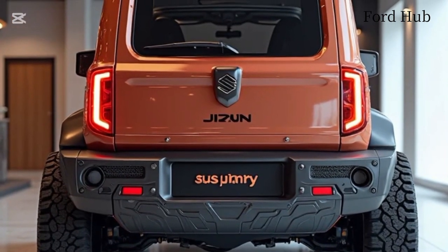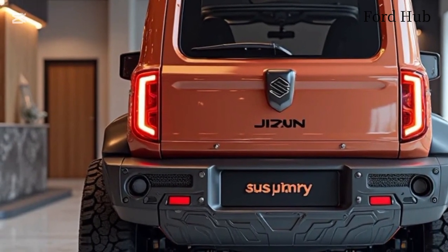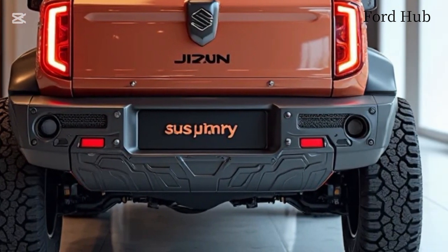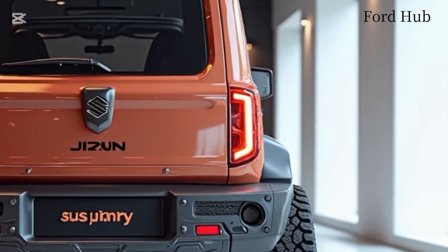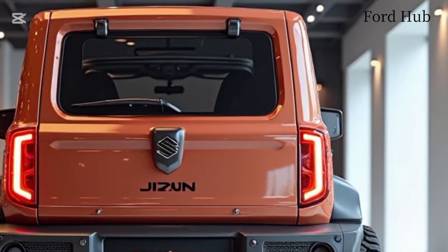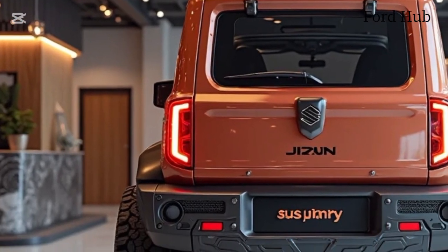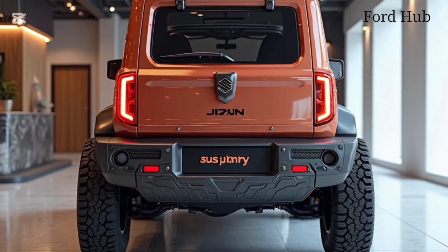Driving the 2026 Jimny is pure joy. On the highway, it's more refined than before, thanks to improved insulation and better suspension damping. It no longer feels bouncy or noisy at higher speeds, and the steering is more responsive. But once you leave the pavement, that's when the Jimny truly comes alive. It climbs effortlessly, grips confidently, and dances across rough surfaces with the spirit of a mountain goat. Every bump and rock becomes part of the fun.